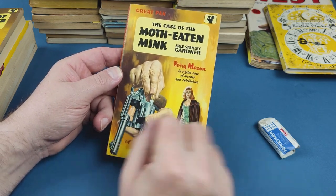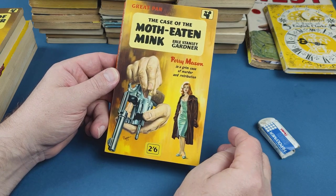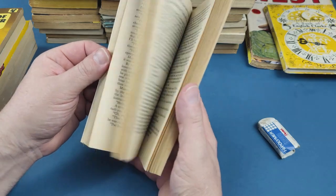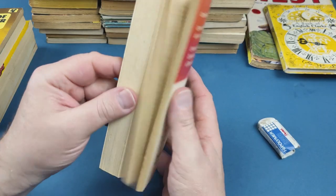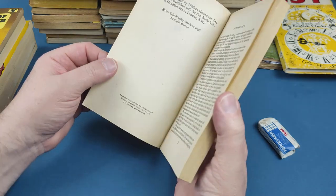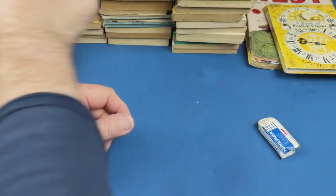I really like the detail on this with the pair of hands putting the bullet into the chamber of the gun. And then a typical sort of PEF woman there on the side. Yeah, nice copy of this one. A little bit dusty, but we'll sort that out in a minute. 1961, so that's nice. I like that one.